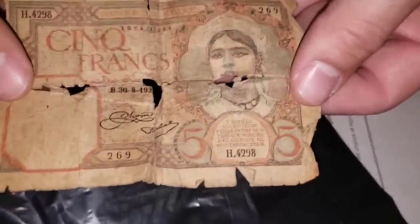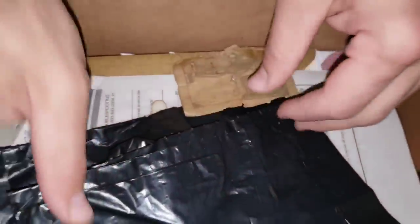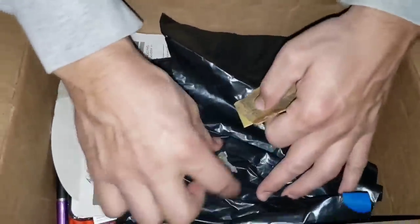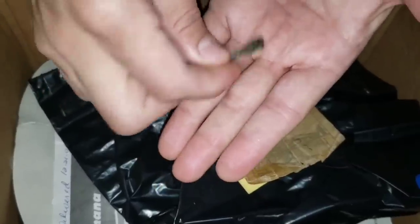Cinq francs. All right, cinq is five. Five francs. Okay. Why is it in this box? All right, the cross in my pocket. We'll put that in a... Jeez, this is just... Whoa. Here's a key to something. Here's the key to something as well.